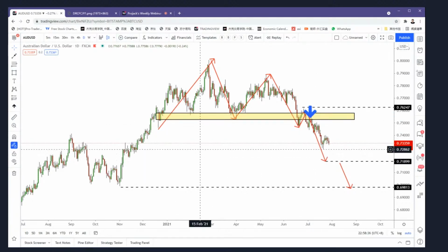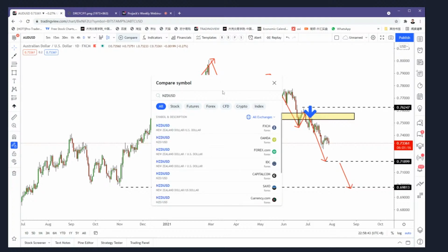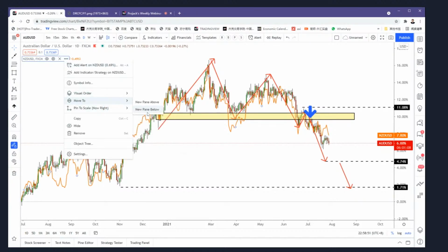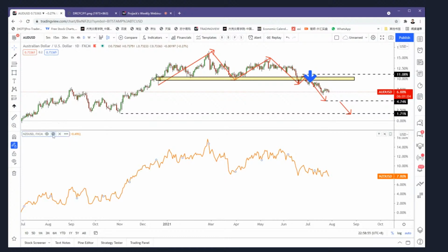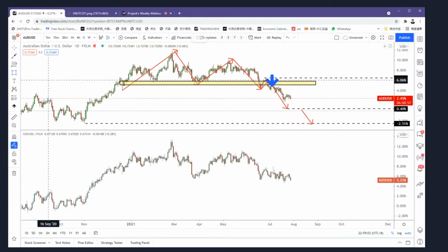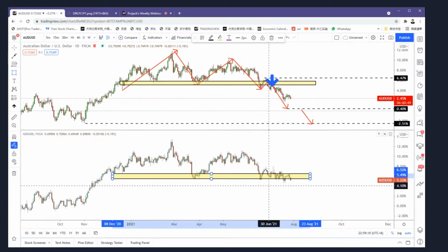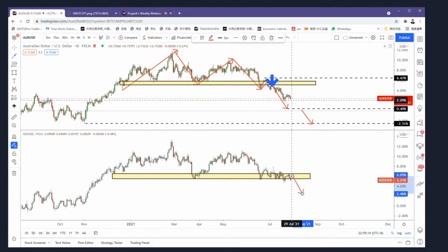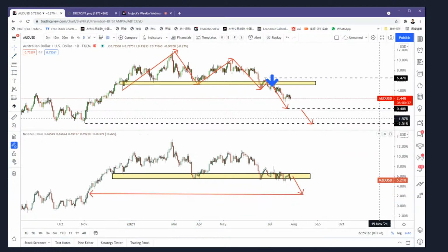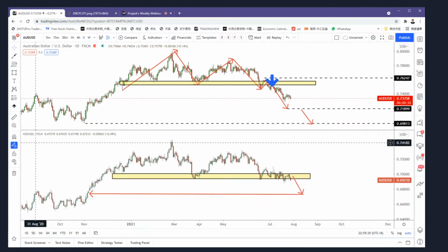Okay, let's just do a comparison. Let's compare Kiwi. Let's move to the new panel below, and you can check the correlation between these two pairs. All right, so you can see the Aussie dollar has broken the neckline and it goes deep to here, but the Kiwi dollar hasn't. So the Kiwi will follow to here. Okay, Aussie came to this part, so Kiwi will come to this part, right? So basically it has another 200 pips move for the Kiwi. You can sell the Kiwi.